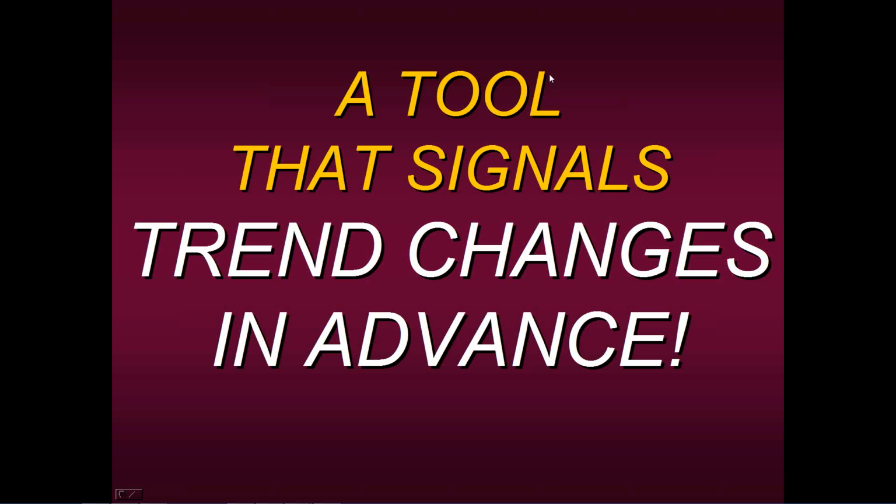Today I want to talk to you about a tool that signals trend changes in advance. This is a tool that I developed with ProTrader Strategies that has an uncanny ability oftentimes to tell you if a trend has more room to move to the upside or the downside, or if it's actually running out of momentum, if it's running out of gas. It's a great tool. I'm going to share with you exactly how to apply it today.